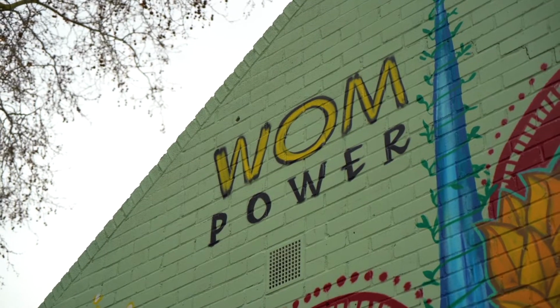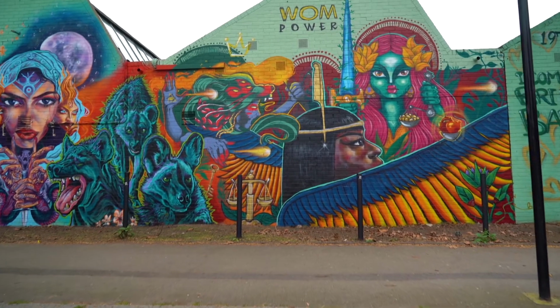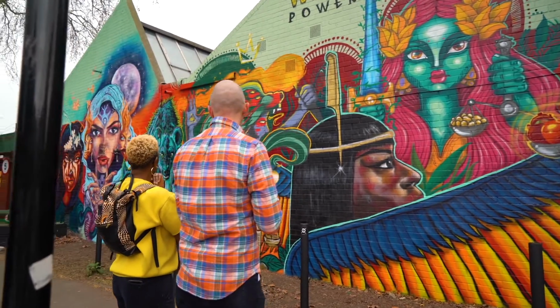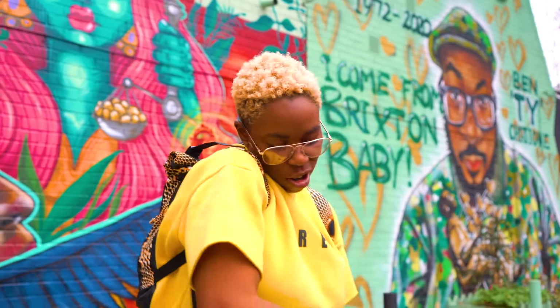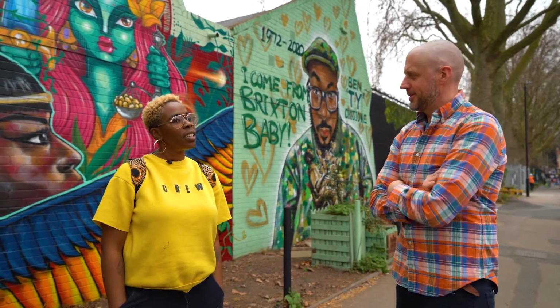Now WOM's latest mural here in Brixton is painted in celebration of International Women's Day and features a series of goddesses, powerful female figures from ancient history and ancient cultures. And I'm super excited to be joined by one of the founding members of the collective and the superstar street artist in her own right, Colleen de Souza. Can you tell us a little bit about what WOM is and why you started it?